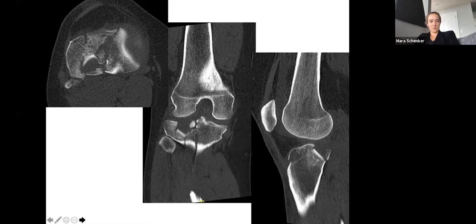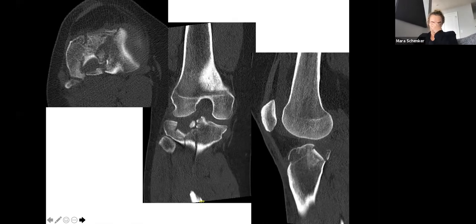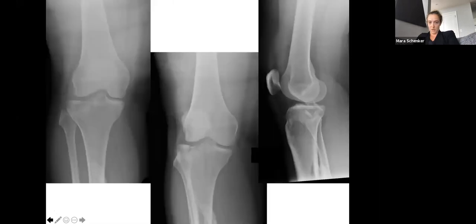Yikes. That joint looks far worse there than it did on the initial AP of the knee. Can you go back to the CT scan? We see a lot of these high energy falls at Grady. My thoughts when I look at that shaft are that I'm going to have a hard time getting it to heal with just a single plate. I'm assuming that's just a unicondylar, there's no extension into the medial plateau, or am I wrong?